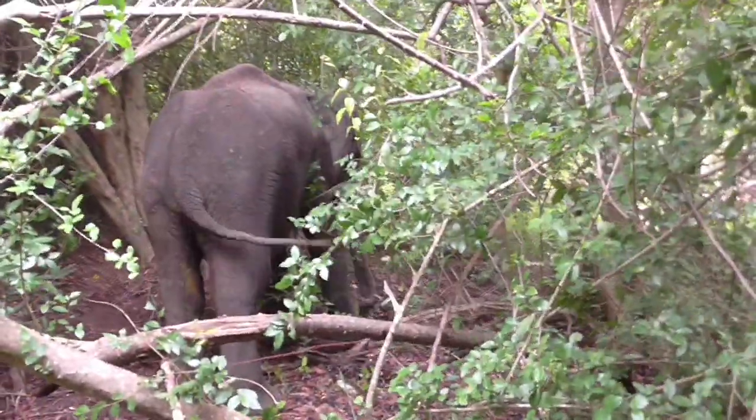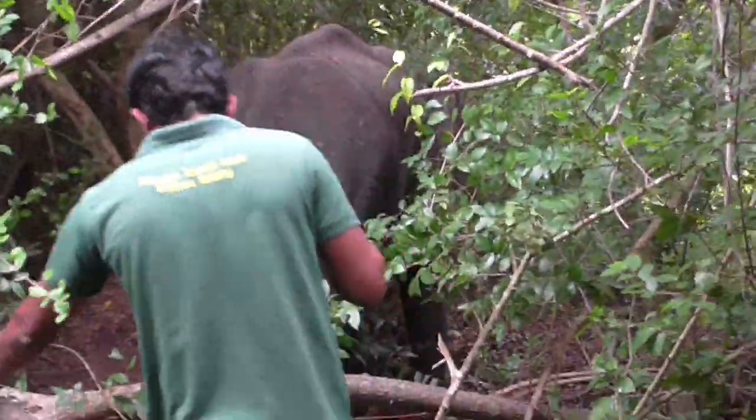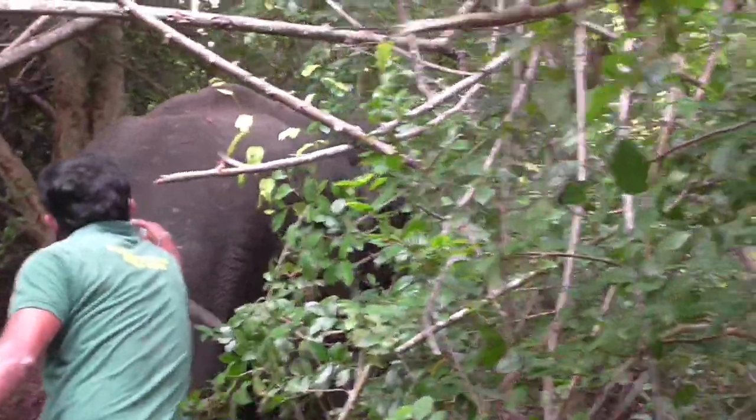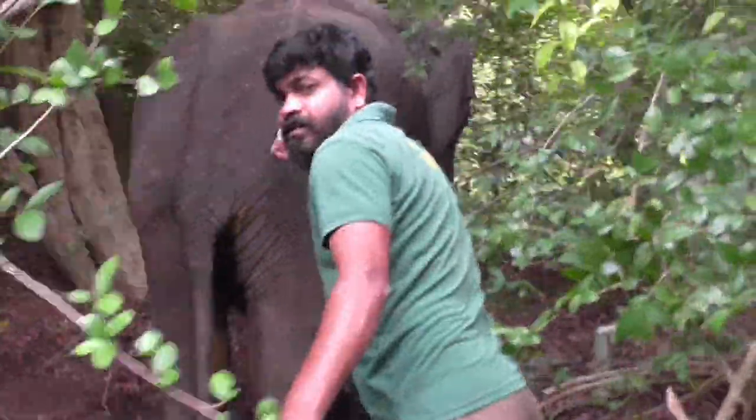The animal is only partially sedated. It can reach a conscious state pretty soon as well. In these kinds of missions, officers have even lost their lives to elephant attacks. This is a dedicated service to save innocent elephants without thinking about themselves.